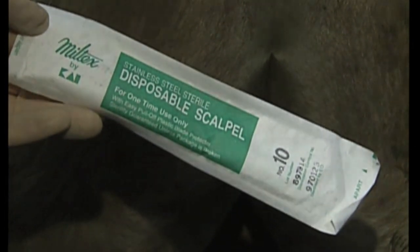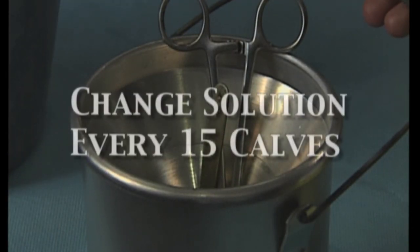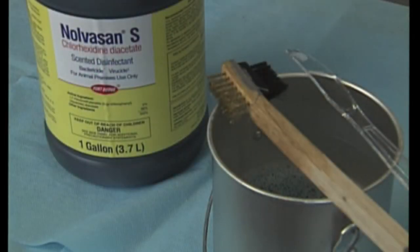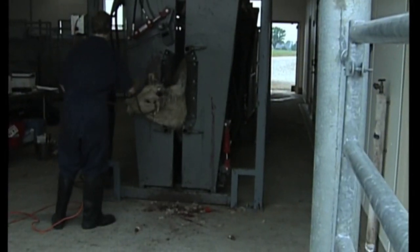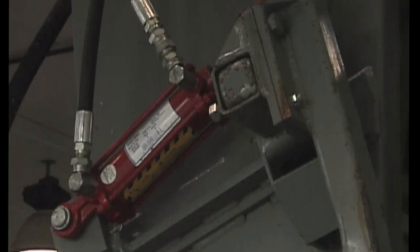This can be done by boiling in water for 30 minutes. Between calves, place the instruments in a disinfectant solution. Change it every 15 calves to maintain the antibacterial activity. A chlorhexidine solution such as Nalvacin is a recommended disinfectant used at the rate of 3 ounces in a gallon of clean water. A second principle to avoid complications is to adequately restrain the calf, preventing undue excitement and allow the calf to be worked quickly and released.